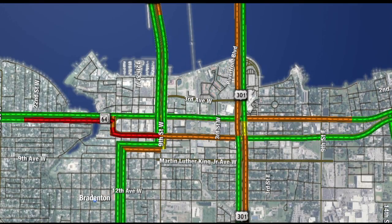Right now, Manatee Avenue is backed up heading east and west through downtown Bradenton. US 301 is still showing some traffic in both the north and southbound lanes over the DeSoto Bridge.